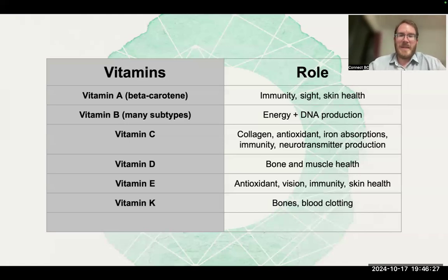It's because they can't make that collagen. But it's also an antioxidant, helps us to absorb iron, helps our immune system, and it's also valuable in neurotransmitter production. And so we might take it for immunity. It's had some limited evidence to show it can reduce the duration of a common cold, but has not been scientifically shown to help prevent colds or stop symptoms or anything like that. But it's not a bad thing to have around.